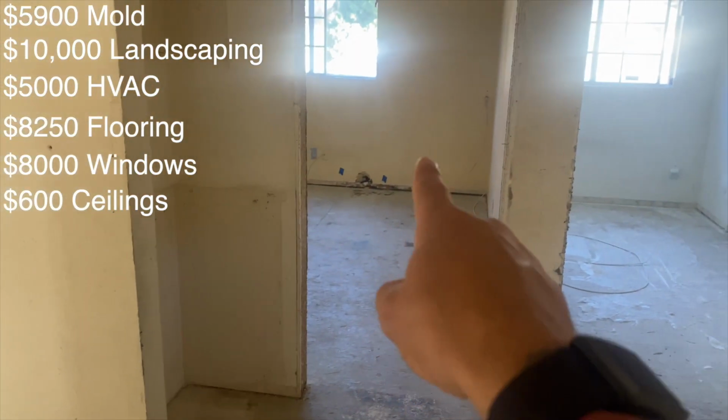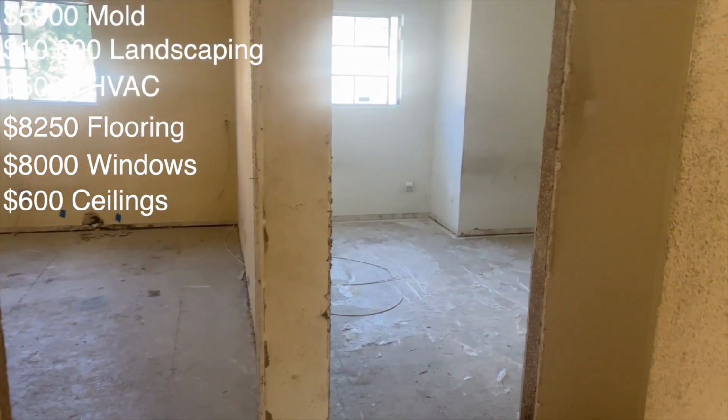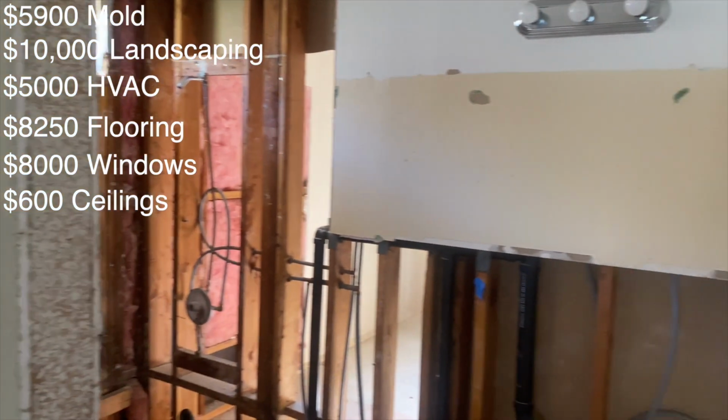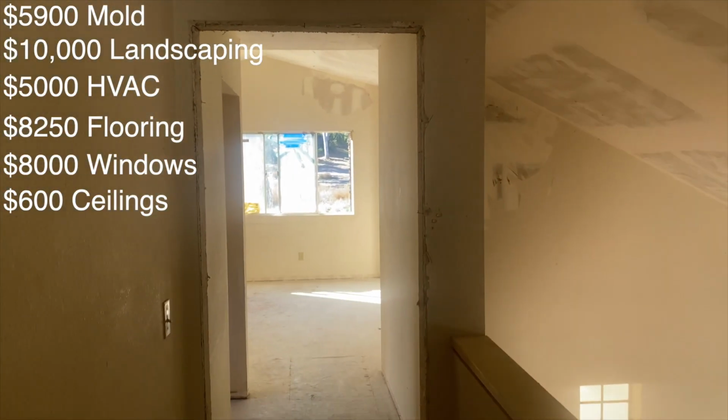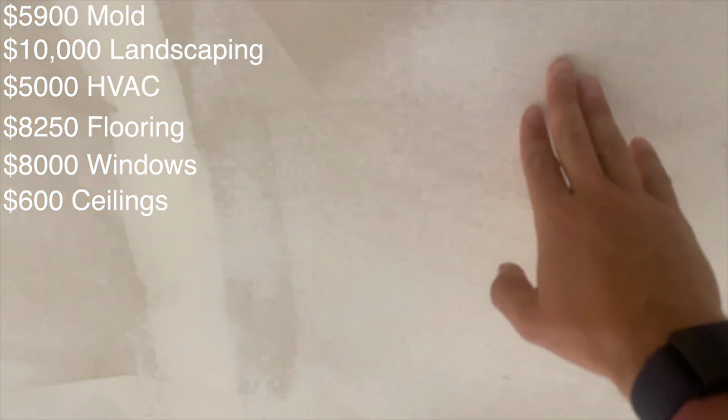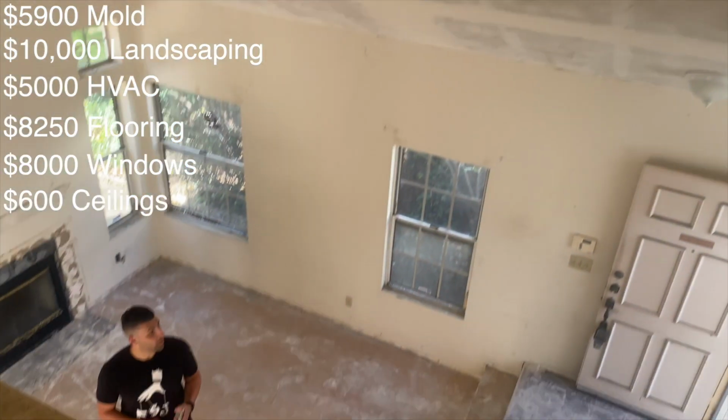That's gonna cost us $5,900 from the top of my memory here. We got the windows, all the windows measured. That's gonna cost us $8,000 or so. Popcorn ceilings, I actually got removed for, I think, $600, which isn't bad. I got an all-in package.